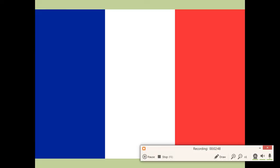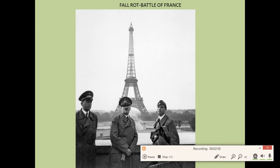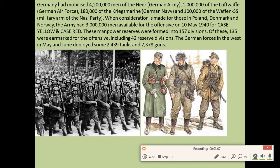So, all right. Here's the French flag. So here is Hitler after the fall of Paris and the Armistice is signed. There's a famous photo of him and some of his top people, right in Paris, of course, in front of the Eiffel Tower.